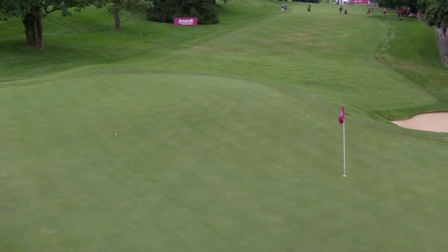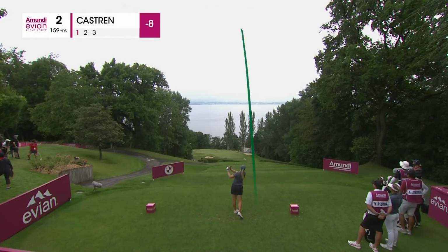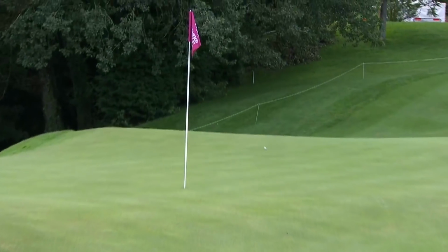Is it going to come down? I believe it is. It's a very smart play. She was in that rough, knowing that it was going to get a little bit of a hot foot. With corrective surgery for cataracts, as Castron hits a tee shot here. And that's pretty good.